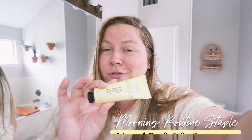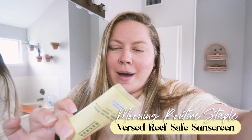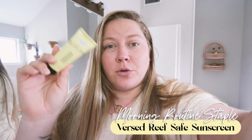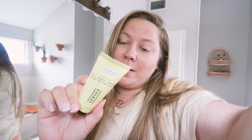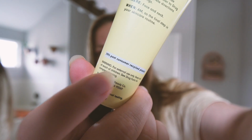This is the one I've been using recently. Well, not recently, probably for over 6 months now. It's by the brand called Verse, and it is a reef safe sunscreen. It doesn't cast too bad of a white cast under my makeup, but the reason that I chose it is because I was actually browsing in Target one day and saw that it's made of 79% post-consumer recycled plastic. And I find that finding sustainably packaged sunscreen is not the easiest thing. So the fact that this one is available at Target and is made of recycled plastic, I love.